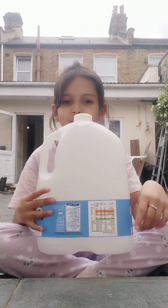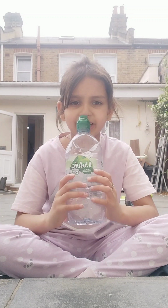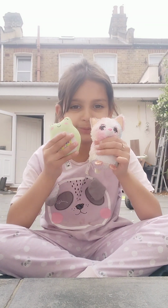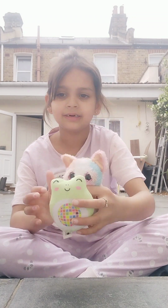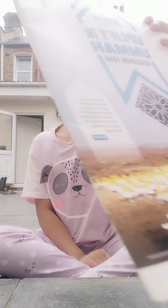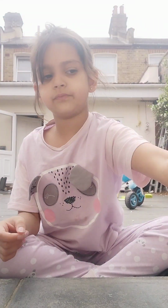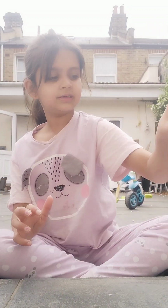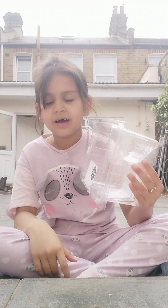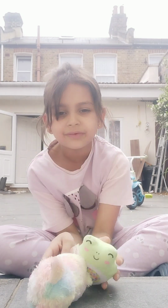Okay. A milk bottle, quickly write it down on your notebook. Quickly write this plastic bottle. These two stuffed toys. Tea bag, which is expired. This newspaper made of paper. This plasticky fabric bag. And last of all, but not least, this squishy, what do we call it? Print box. And these squishy, mishy fluffles.